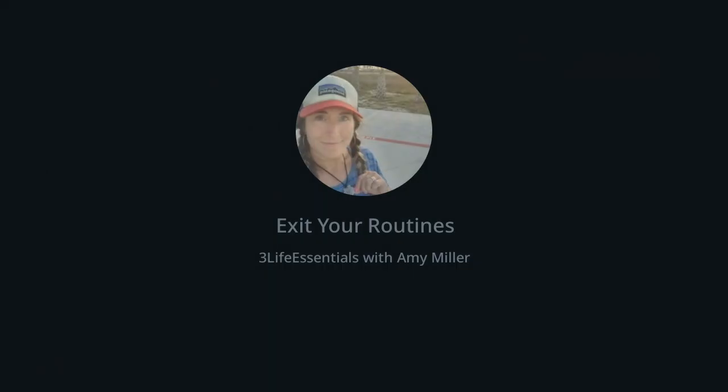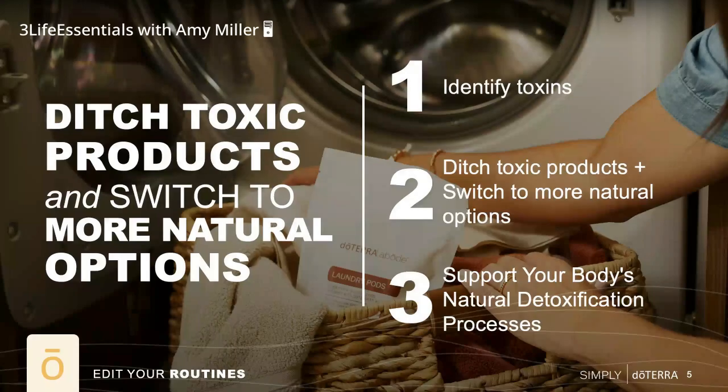And then the 3rd thing is support your body's natural detoxification processes. We talk about that way more in depth with my one-on-one clients and in our 30-day reset that we do in April and October. But you really want to help support those organs to more fully detoxify. So we're going to talk a little bit more about these steps.